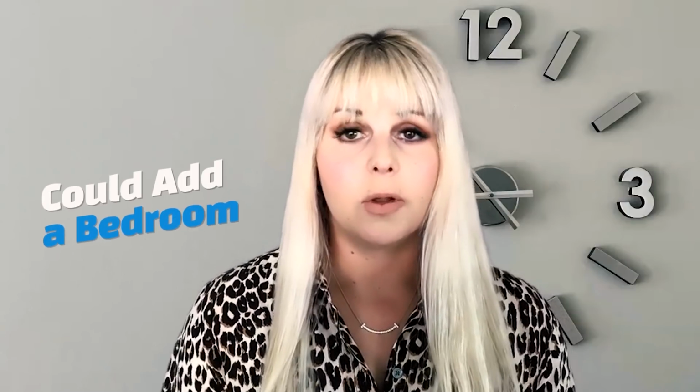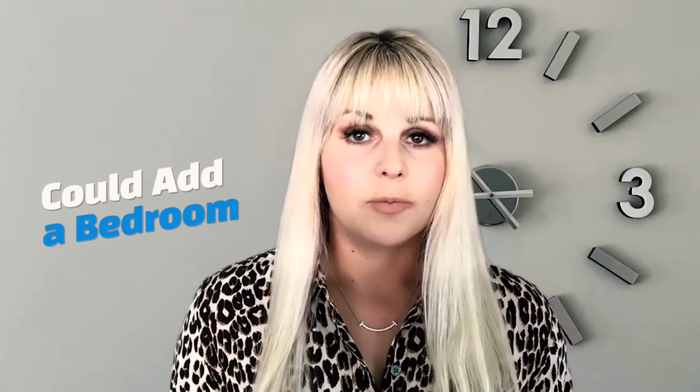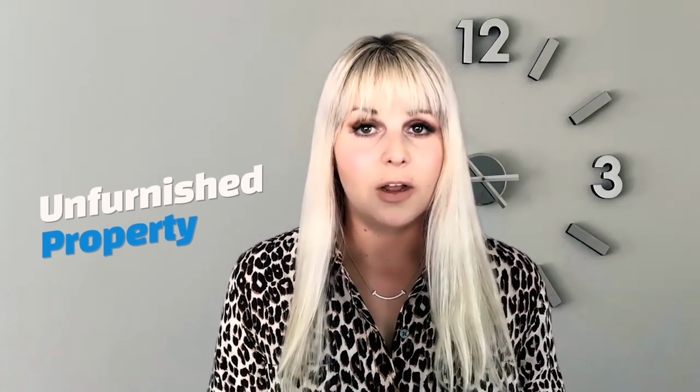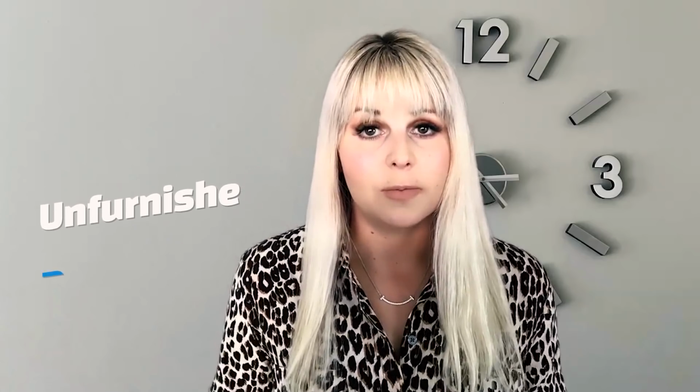3, it is a really, really big property. It's just under 4,000 square feet. So I have the ability to convert one of the really large bedrooms into 2, although I did not do that on this property. 4, it was unfurnished. A lot of investors just didn't want to deal with the rehab and buying furniture. So that worked to my advantage as well.